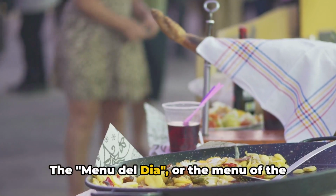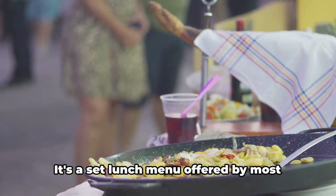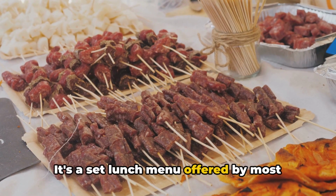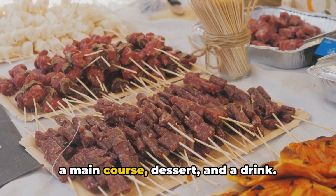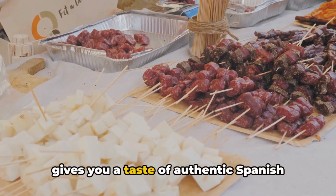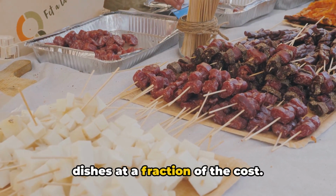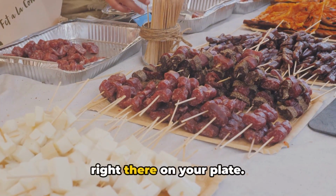The Menú del Día, or the menu of the day, is a Spanish tradition that dates back to the 60s. It's a set lunch menu offered by most restaurants, usually including a starter, a main course, dessert, and a drink. The beauty of this concept is that it gives you a taste of authentic Spanish dishes at a fraction of the cost. It's like a culinary tour through Spain, right there on your plate.